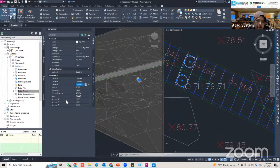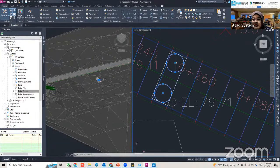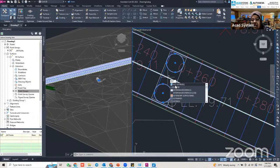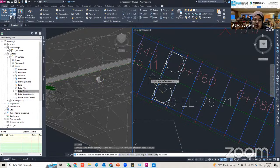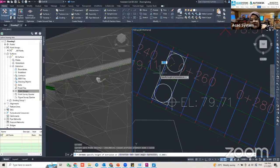Oh, it's okay. So there is the circle, no need to do the elevation because I'm using tangent by tangent just now. So it will place same elevation as the rectangle. Okay. And then just extrude it. No need to change the elevation. Okay. Click on this one. Extrude it.